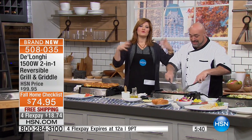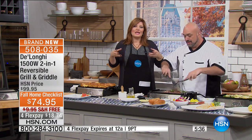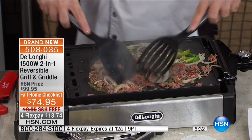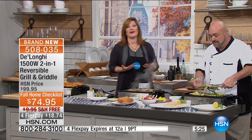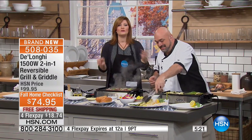And that's because, remember, the heating element is embedded into that cast aluminum, right? Exactly. So that's what gives you even heat conductivity, but you're not paying $400 for it. You're not paying $200 for it. We have it at the best and lowest price at $74.95. Plus, we've got free shipping. You don't need gas. You don't need a propane tank.